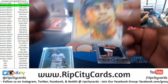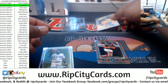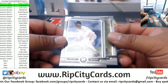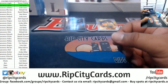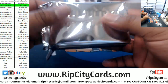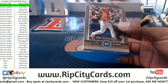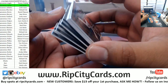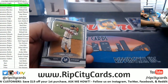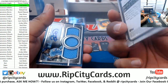We have the canvas collection here for Tony Gwynn. Very nice looking card for the Padres. And a Beltre here for the Rangers. And a Don Mattingly Yankees. Yeah, the canvas cards are very, very nice. I think I got the swing of this. Now Blake Snell of the Rays. Albies Braves. Rivera Yankees. Goldschmidt Cardinals.